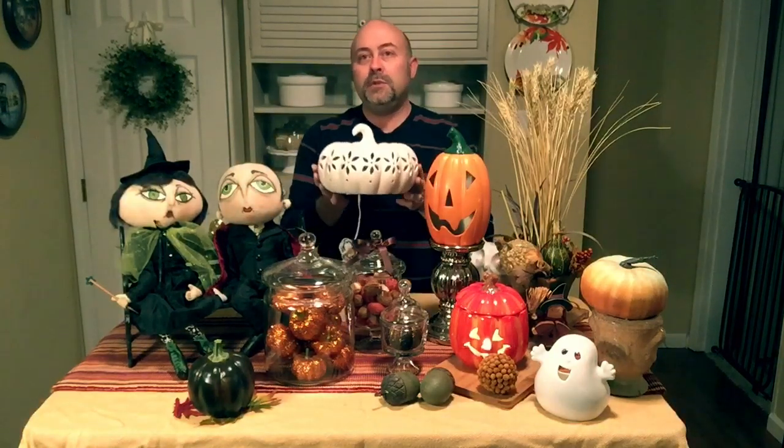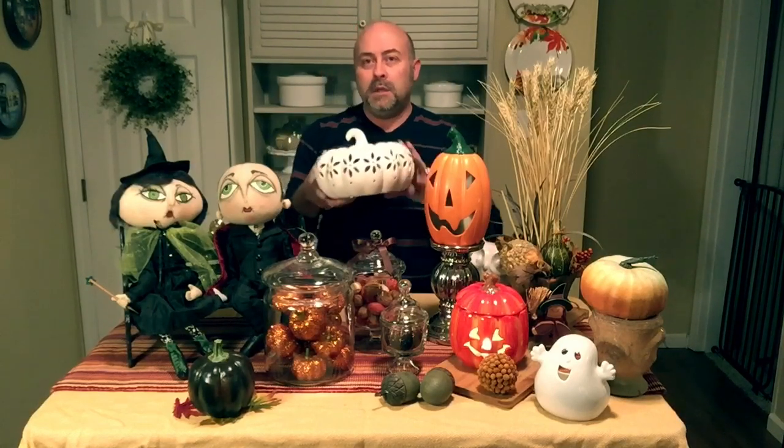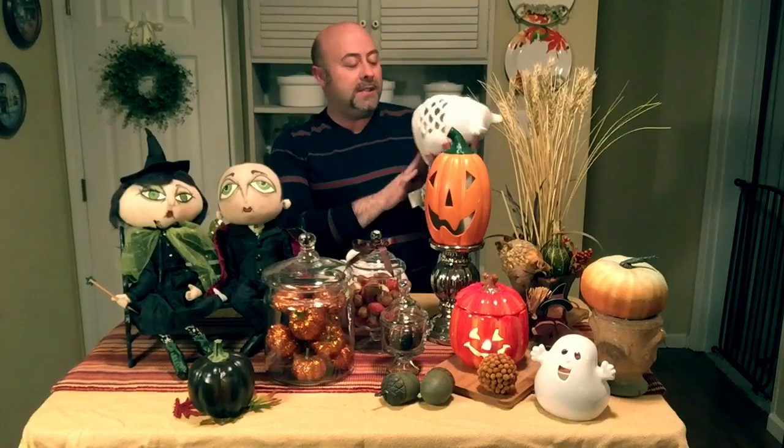And then I have this beautiful pumpkin that lights up. I actually got this at TJ Maxx. From TJ Maxx it was $16.99, and then I also bought the owl, which is really pretty. And so this lights up, and those are going to be displayed in my family room. I have the perfect place for all of these items to go.